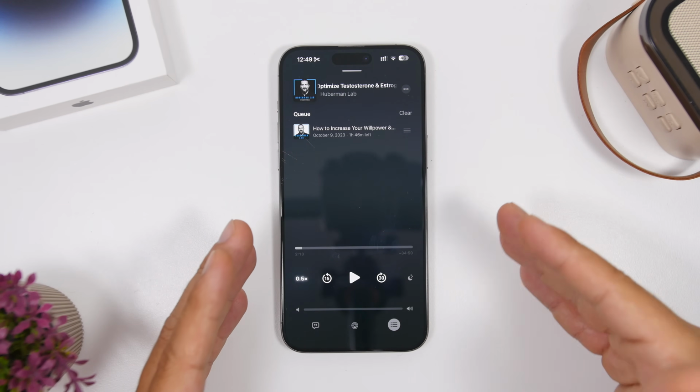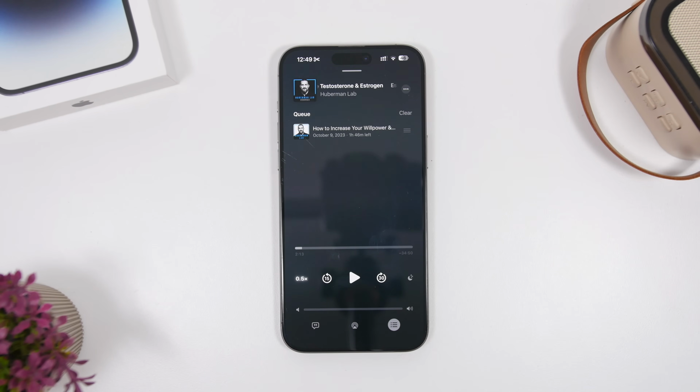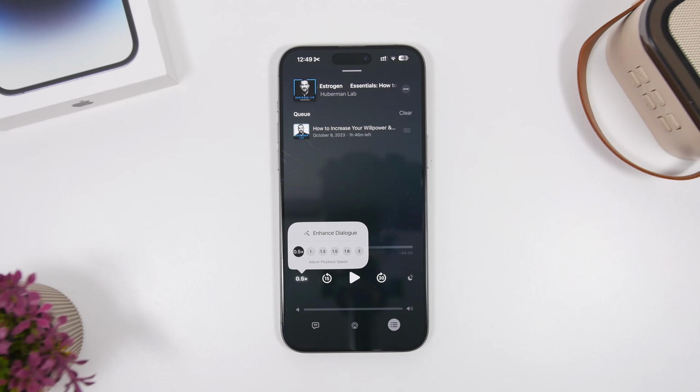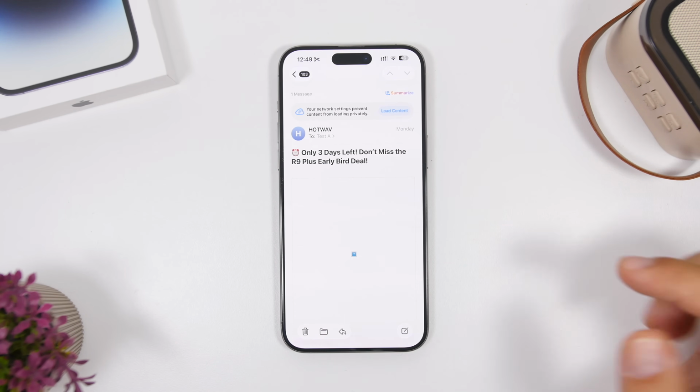So for that specific podcast you will always have that setting, but it will also give you a button right here to reset to default. But again, once you apply that, it won't apply to your whole podcast app, it will just apply to that specific show you're watching.